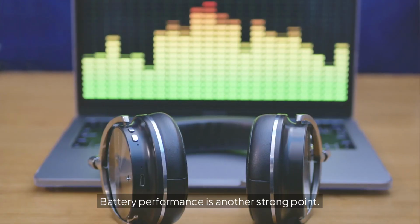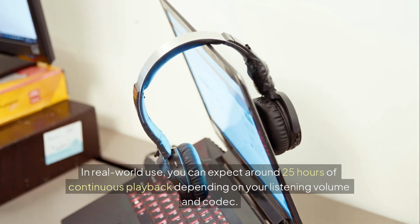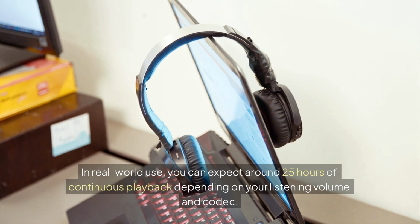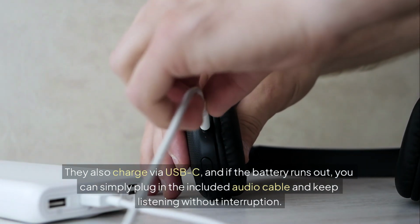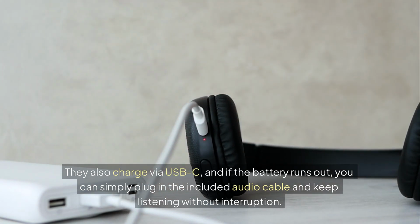Battery performance is another strong point. In real-world use, you can expect around 25 hours of continuous playback depending on your listening volume and codec. They also charge via USB-C, and if the battery runs out, you can simply plug in the included audio cable and keep listening without interruption.